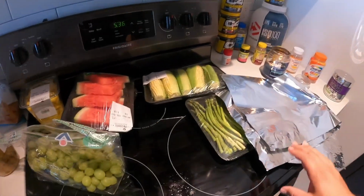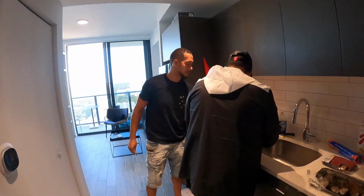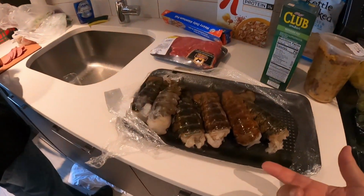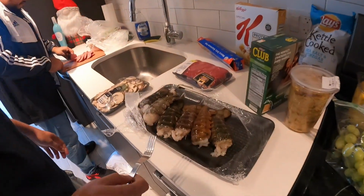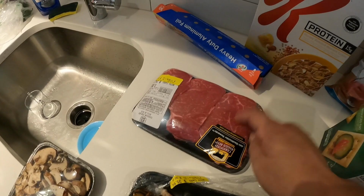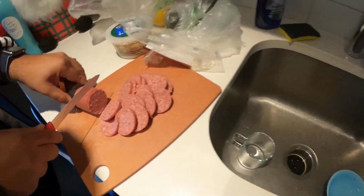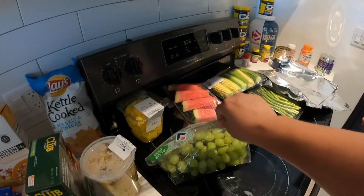So one thing about our family is we like to get more food than what we're gonna eat, just in case. This guy got... You had to get 6 lobster tails, where'd bro? Look at them all. So we got some lobster tails, some mushrooms, some filet mignon. He's working on some appetizers. We got some fruits to eat.